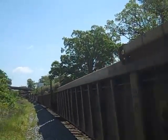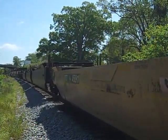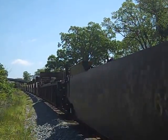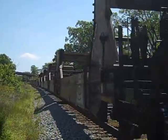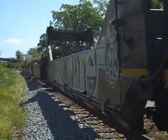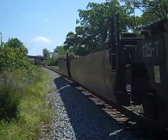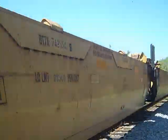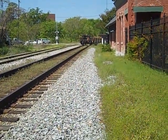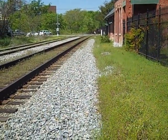Gutsy shot right there. I got an underneath shot of the cars. Here comes some more of those big cars. And here comes the end of this train. That one needs to go to the shop. And here come the final bare tables. Wow! Woohoo! Man, just look at that guy go. An SD70ACE and an ES44AH as they leave, the outbound F767.